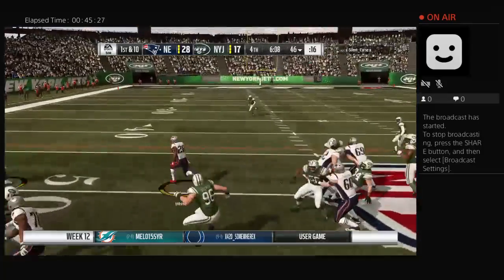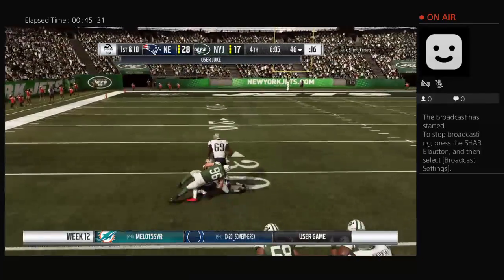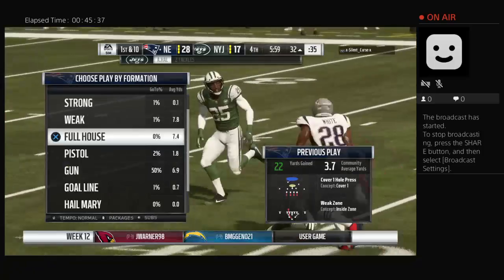Right back to him on first down. And a fast footwork by White. And he takes this one down all the way near the 30. That's good for 22 and a first down.